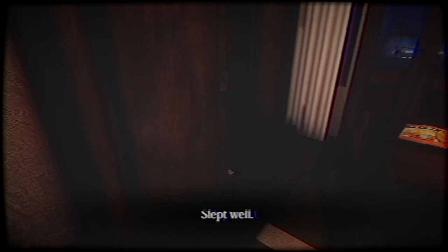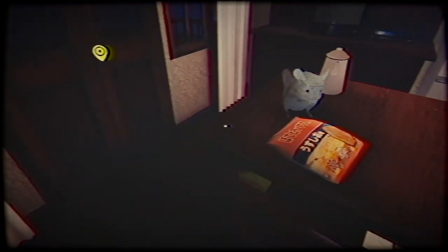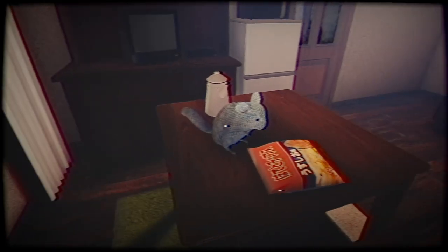Well, okay, we have voice acting. Ooh. I don't know what to expect here, but I feel like it's going to be a bit creepy. What have you got there? Freaking potato chips or something? Nice knitted mouse, whatever it is. It's dark out, yes. Yes, it is dark out. Can't really see much either.